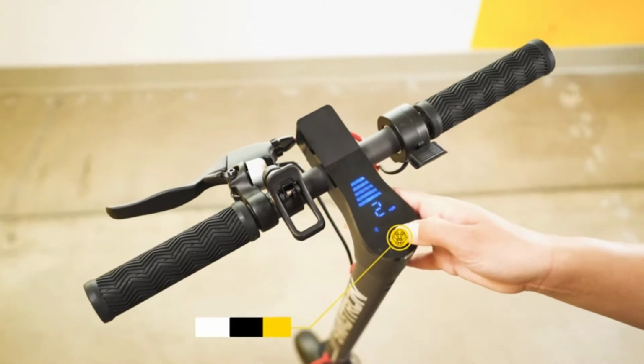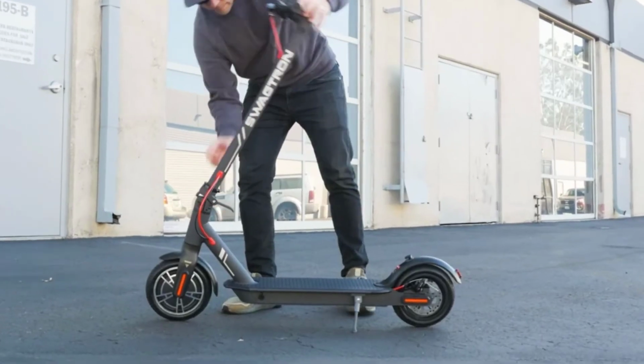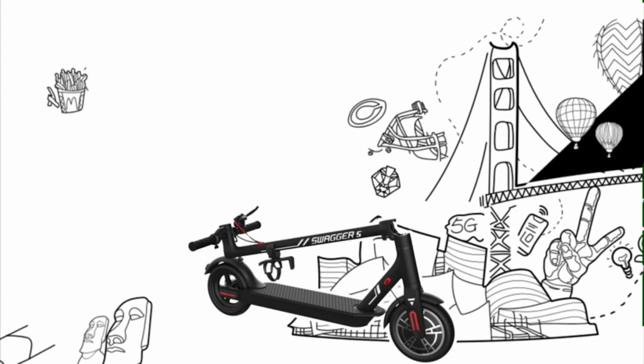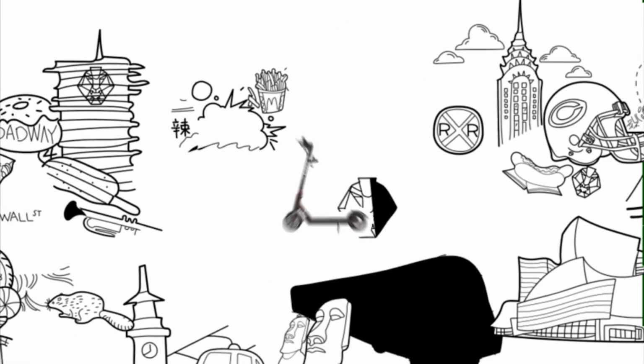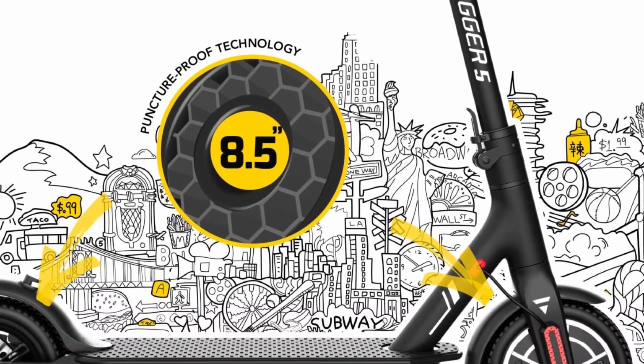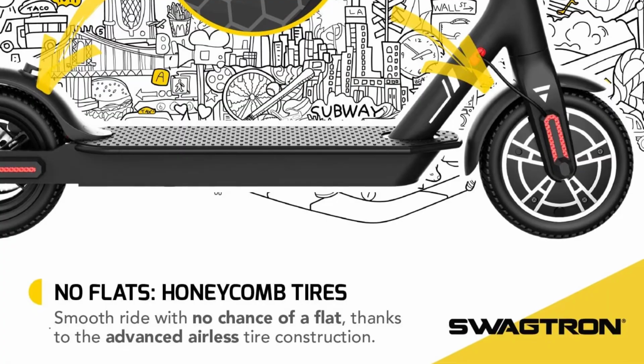I appreciate that Swagtron made an effort to keep users from having to remove the rear tire, which is much more difficult to remove because of the disc brakes. However, many users reported that their scooter did not come with an air valve extender, which is necessary for keeping your front tire at the optimum 28 psi. This e-scooter has both a front electric ABS brake and a rear disc brake.